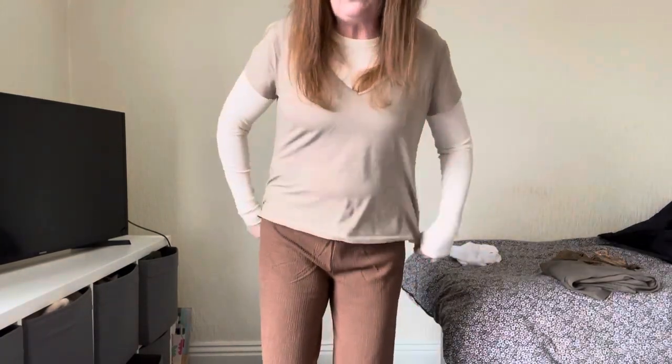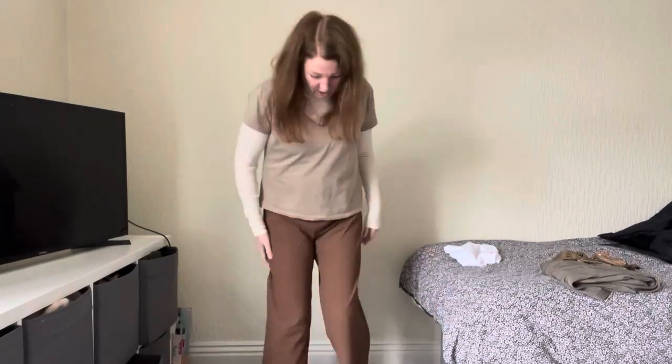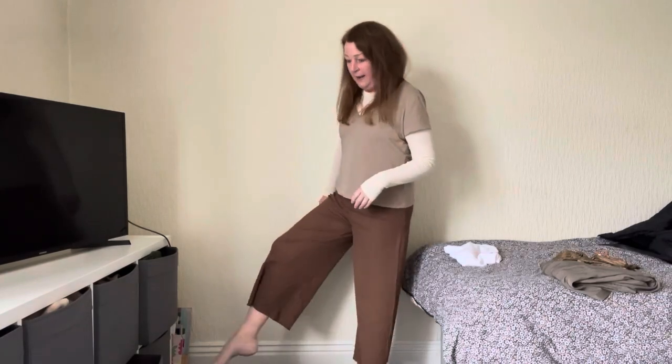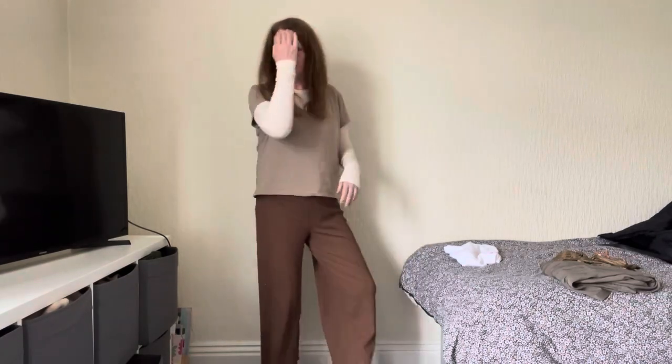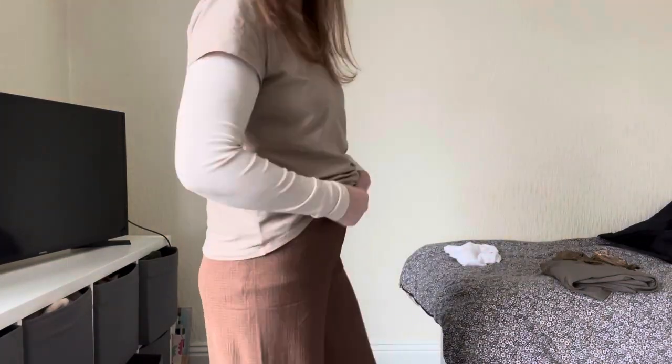Probably wearing with something covering my bum a bit, you know what I mean? So, but yeah, really, really like these. Love the colour, absolutely love the colour. I know they're cropped, but I think with a pair of chunky boots, they're going to look really nice. So, keeping both of these, I think. Yeah, definitely keeping both of these.